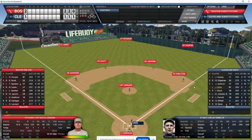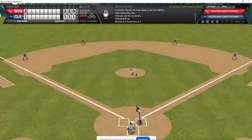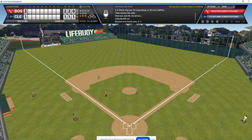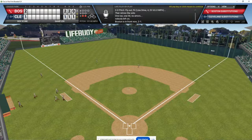Okay, Kirk stepping in, hitting .263, no home runs, 7 RBIs, part-time player, only 80 at-bats for the season. And here comes the pitch. And there's a ground ball, fly ball. That was a pop-up to second base. I couldn't tell what it was, so please forgive me, but it is an out anyway, as it was a line drive. Inning over at the end of 1, 2-1 Boston.